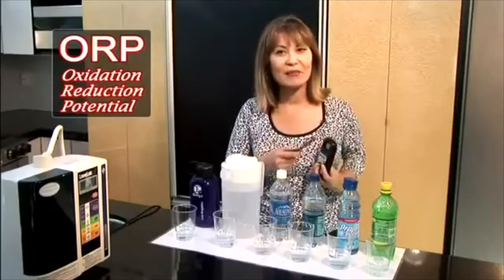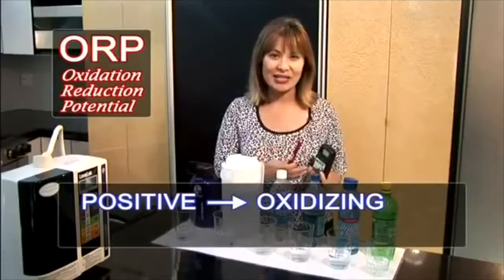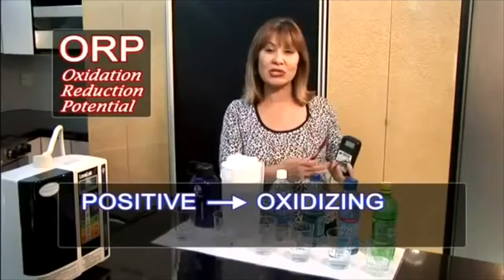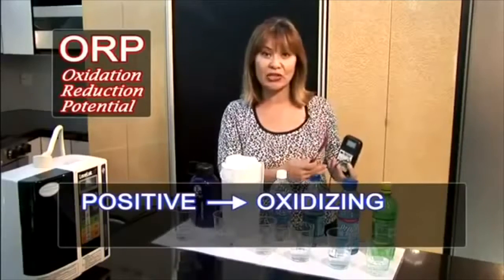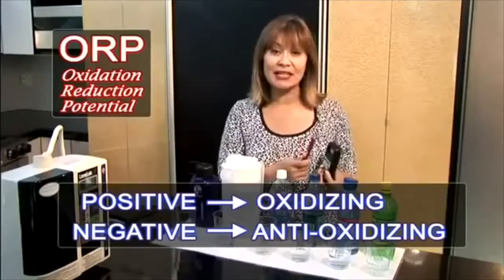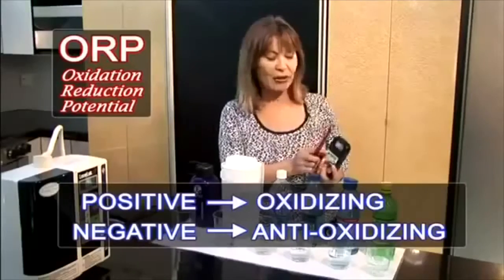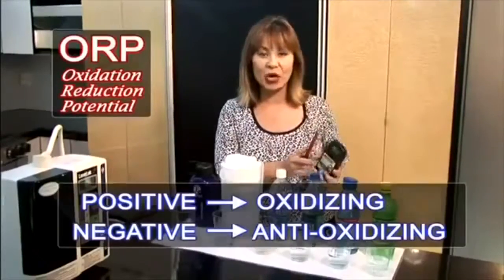Anything that measures as a positive millivolt reading means that it is oxidizing, which is causing damage, which is aging you internally. Anything that measures a negative millivolt reading means that it is an antioxidant. And you're going to see how it is that our Kangen water is a natural antioxidant water.